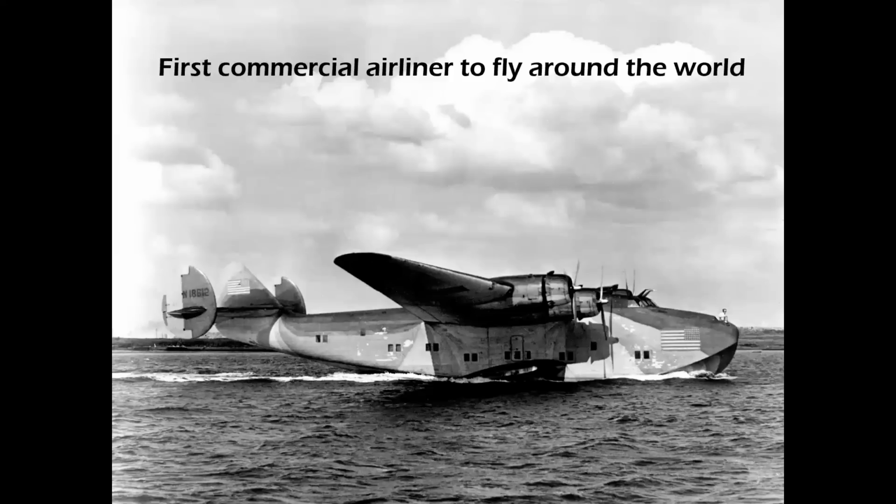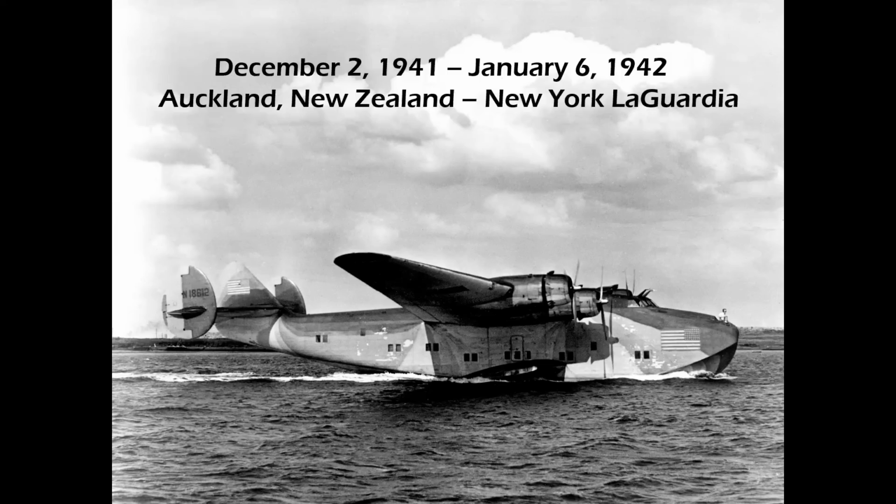Now we come to the first commercial airliner to fly around the world, and that trip happened by accident. I'll tell you why. The Boeing 314 flying boat left Treasure Island in San Francisco on December 2nd, 1941. And on December 7th, when the Japanese attacked Pearl Harbor, the airplane was in Auckland, New Zealand. It was unable to fly eastbound back across the Pacific with war raging at that time. And so it flew westbound and took about a month to reach New York's LaGuardia Airport on January 6, 1942.